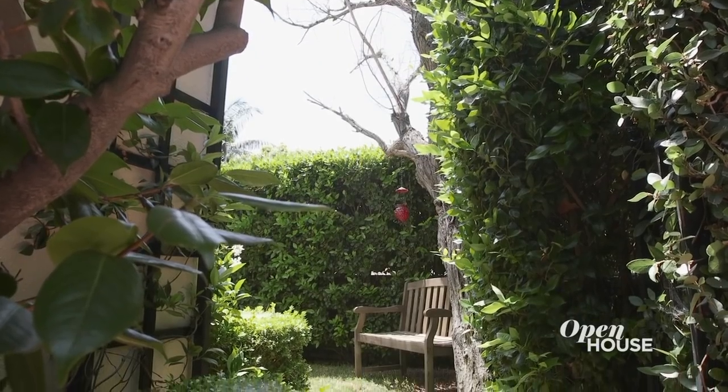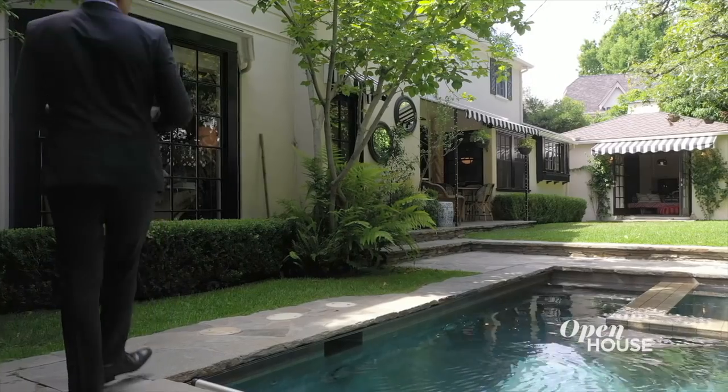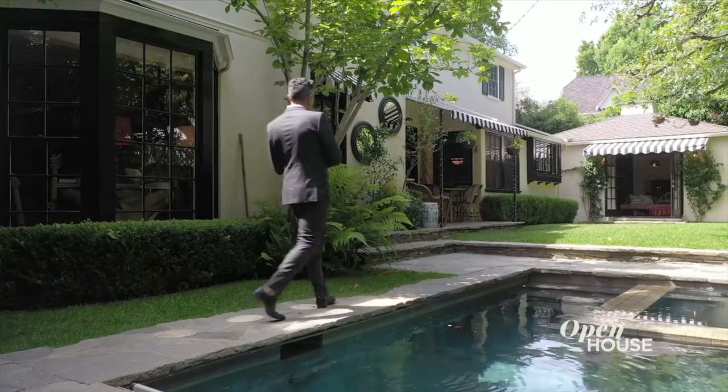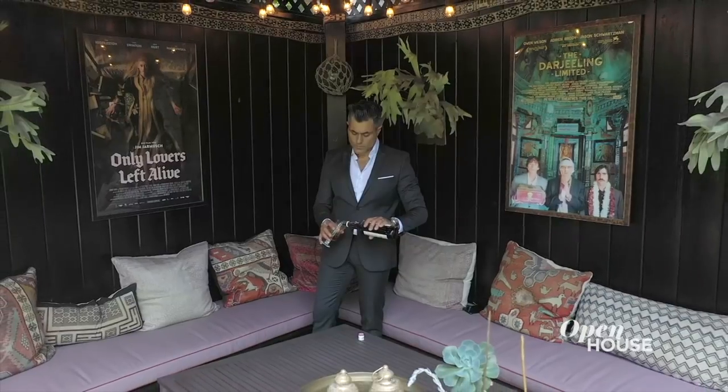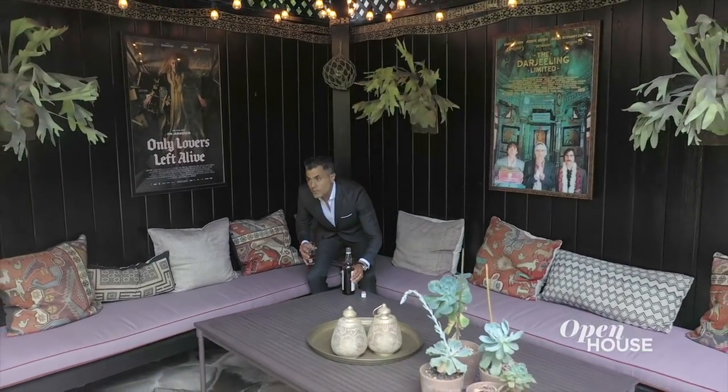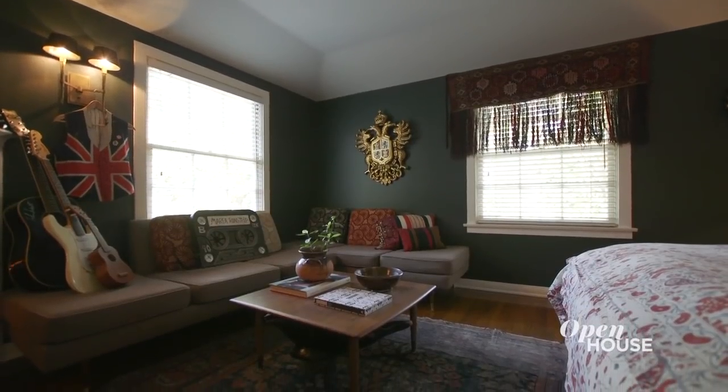The backyard is surrounded by hedges, providing complete privacy from the world beyond. You also have access to a heated pool with a built-in spa, an eating area to dine al fresco, and a cabana complete with market lights for year-round entertainment. But we are not done yet. If there is one place in this house that can't be missed, it's the upstairs living quarters.